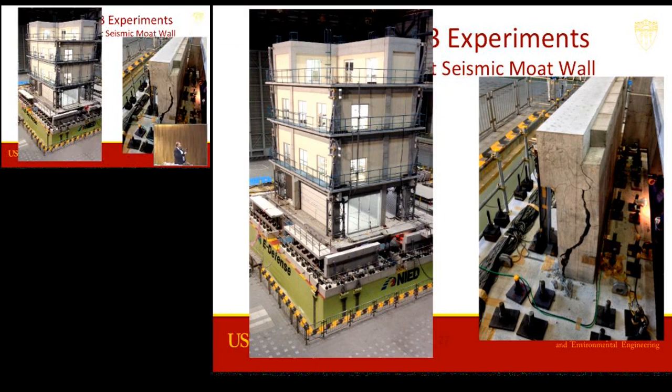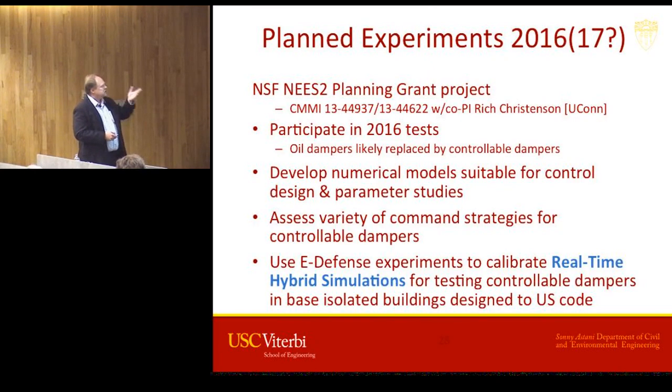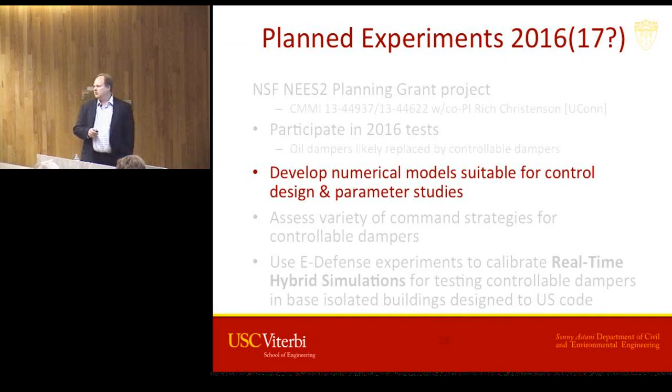I don't have video here, but you could also see the impact of some of that impulse up into the superstructure as well, and the contents of the superstructure. As I said, I've got a current grant with Rich Christensen to take part in some additional experiments that were originally planned for this spring, and various government budget issues have pushed it back to next year, and it might get pushed back to 2017. We don't know yet. In the meantime, what we're trying to do is develop some numerical models of this structure based upon the data that was collected during these experiments.